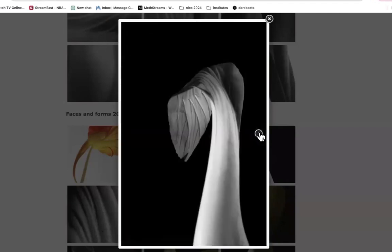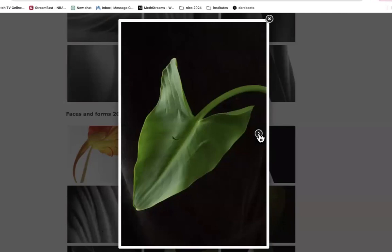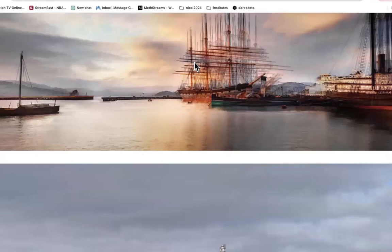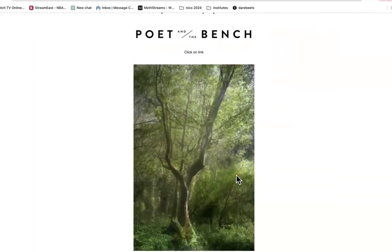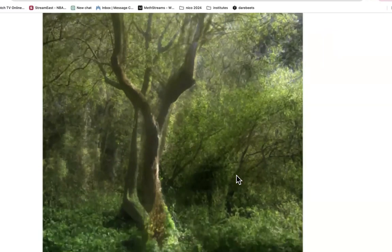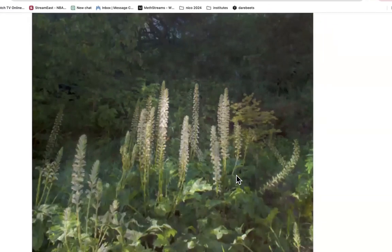And then I went from photographing really small things into photographing the largest organic thing that I could find. And that was the trees in Golden Gate Park. And so Concerning Trees is a series. And this is where I started, and I'll zoom in a little bit. And this is really when I started exploring some of the Tonalists, I looked a lot at Pissarro's paintings, where it's more this impression, using a camera to capture my images and to create this softness.